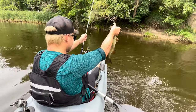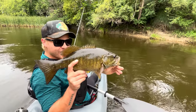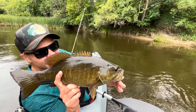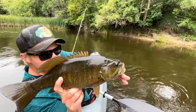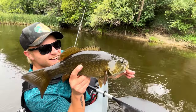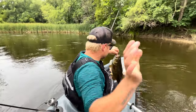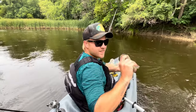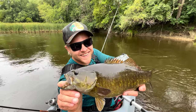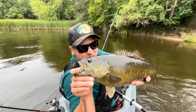Let's go. Woo-hoo! We finally got a big boy. I'm so relieved. I just missed a big one like this. He's 3 pounds, maybe a little more. Oh yeah, baby. Let's go. I'm so happy I came out today. I wasn't gonna because of the rain. Let's go.